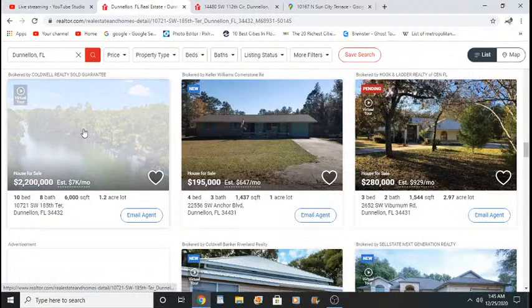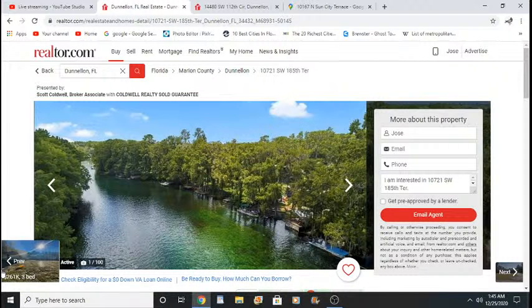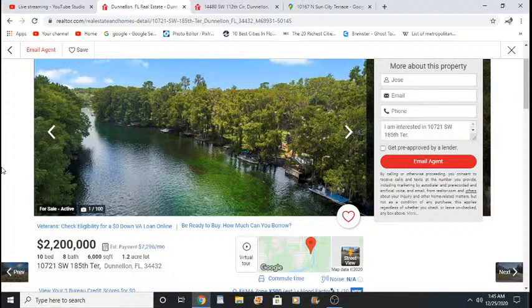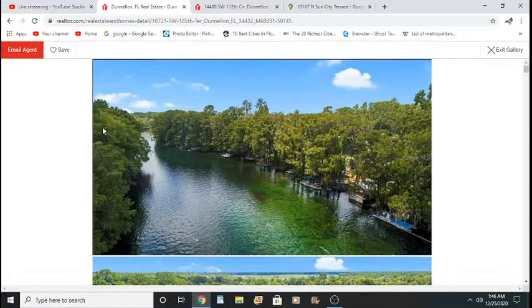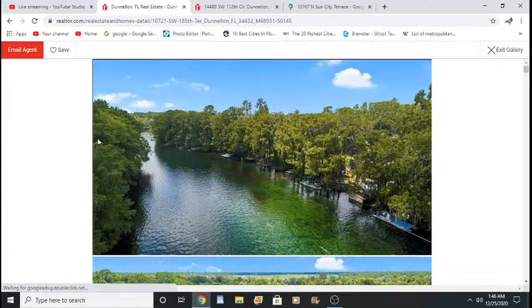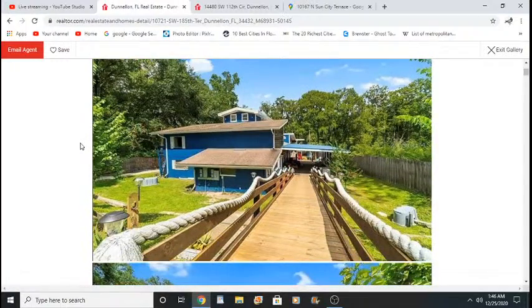Ooh, on the right on the river. Yo, no way. You gotta look at that. I know, it's right on the Rainbow River. No way. How much? Okay, you ready for this? 2.2 million. It's right on the Rainbow River. It's got 10 bedrooms, 8 baths, 6,000 square feet, and it's got over an acre. It is directly on the Rainbow River on a really clear spot. And it's not far from the good area, too.